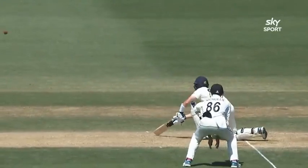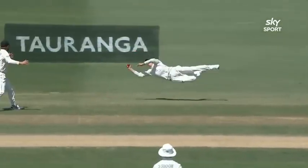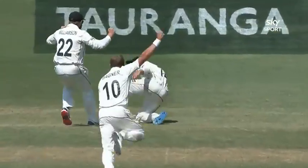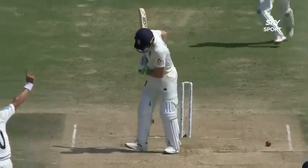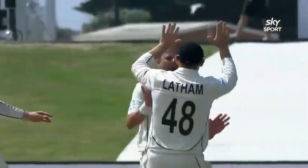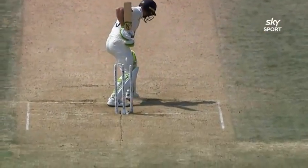Mitchell Santner, full toss. Big, wide, lungy shot from Pope. Big, wide, lungy catch. And that, from Butler, perfect illustration of an attacking player who's just thinking defend.